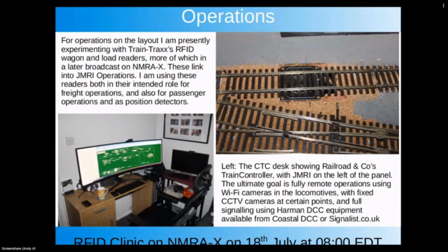And we're hoping to drive LCD LED screens on the layout so that the passenger trains will announce themselves as they arrive at the platform, you know, like you see at the main stations. But another thing that we haven't perfected yet. The other thing I'm doing is installing full signalling. This is a very, very slow job. I've been working on it for ages and still not got there.